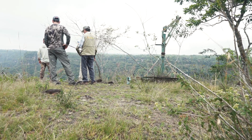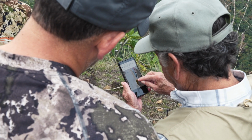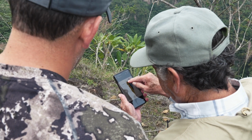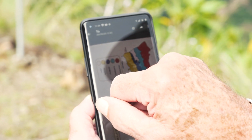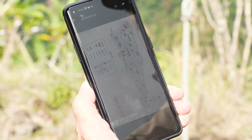This is the ranch. At this moment, we're right here. Then you see that, we have another creek in between those two. And the palapa is right about here. And here's the distribution of the animals, of where the animals are.